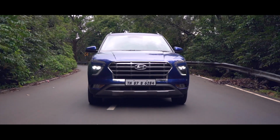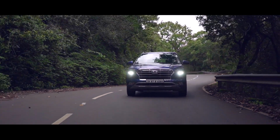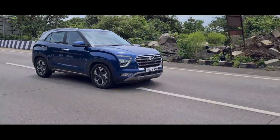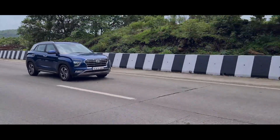And even as the skies were layered with inky clouds, the all-new Creta roared ahead whilst ferrying us with utmost dignity and comfort. The king has established its dominion over nature while expeditiously navigating through the clouds, and how.